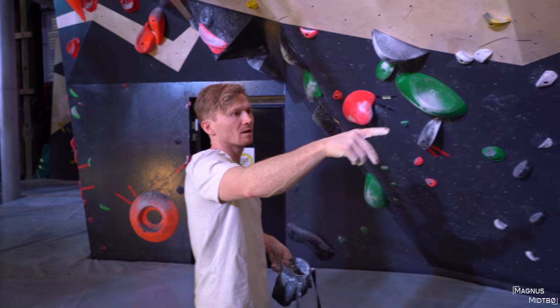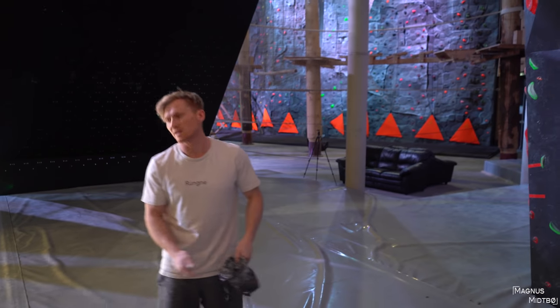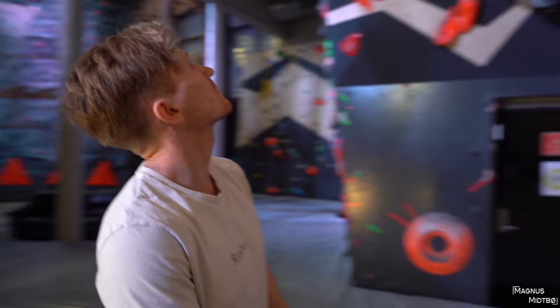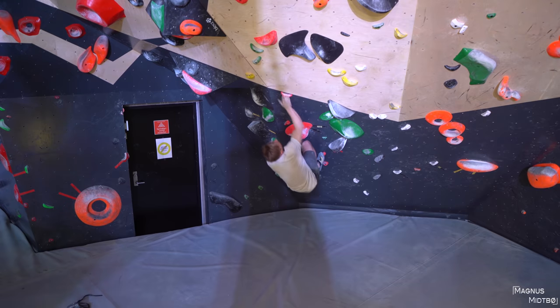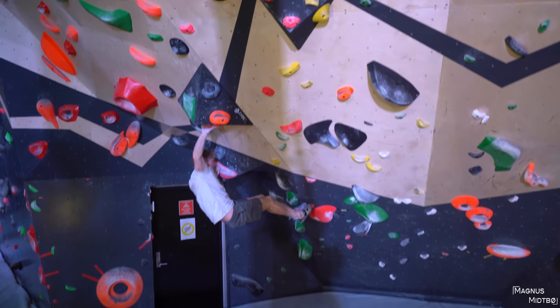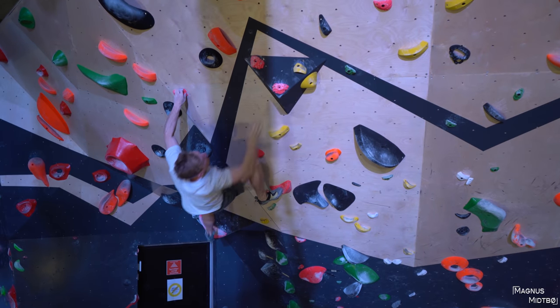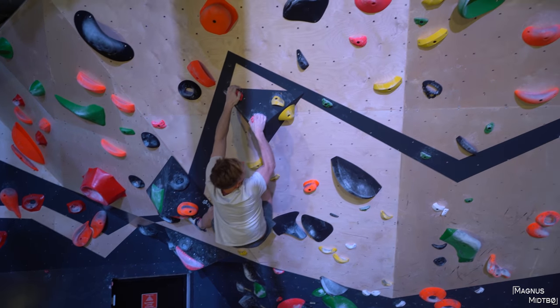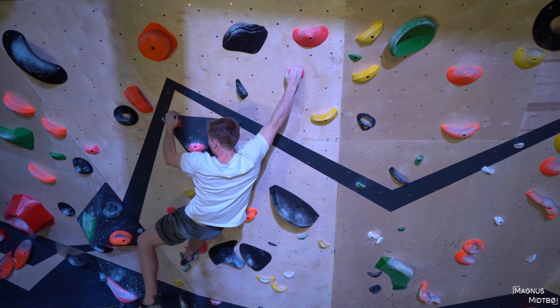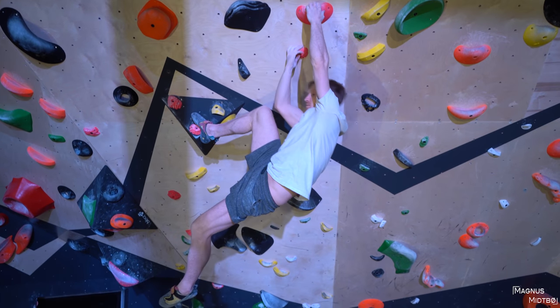So the last one I did was 7B, that felt pretty soft. So I'm gonna try another 7B here. This one. That one has like zero chalk, so not a lot of people have tried this one, it seems. So that was a 7B. That was another 7B. I think we have two 7B pluses here that we can try.